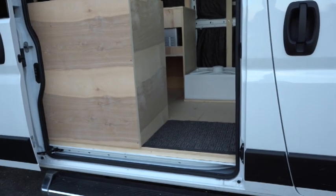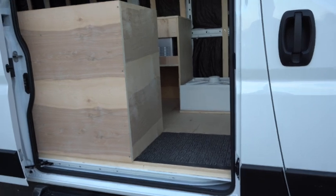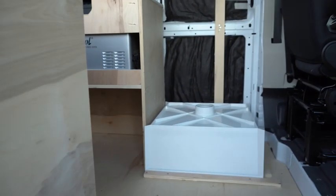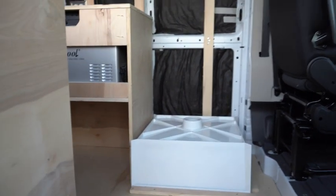That hides that insulation look, gives it a nice finish look, and that will get painted with the rest of the van. The shower base she got is just like mine. I have it upside down and secured. That's just for transportation.